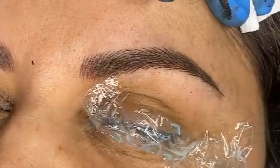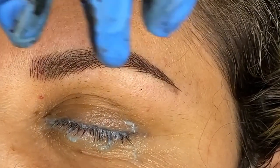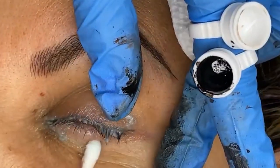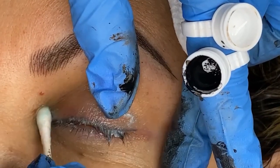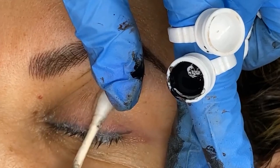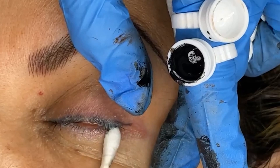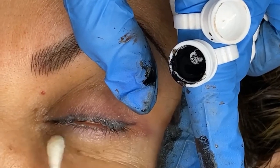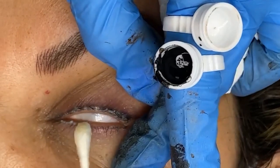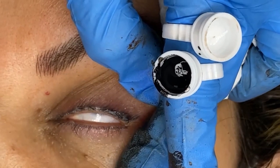Let me see this side. So this side we're gonna clean up. We have to numb before the procedure because without numb, the client gonna feel badly, because it hurts. The eye is very sensitive. Without numb, you cannot do anything. Like 20 years ago when we did eyeliner without numb, it took about 4 or 5 hours to finish the eyeliners because we always used ice to numb the eyeliners.